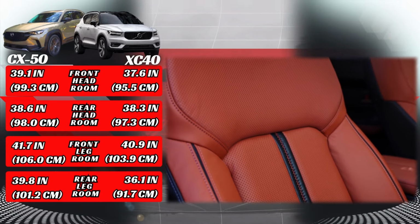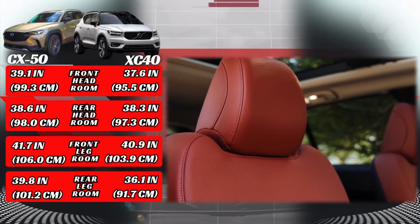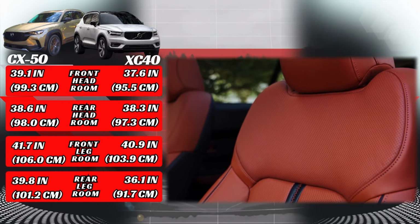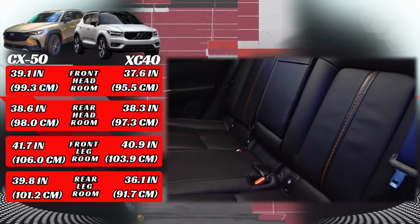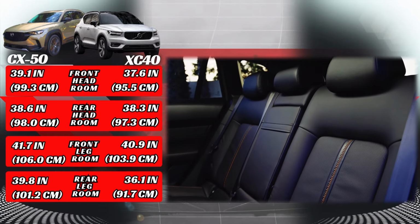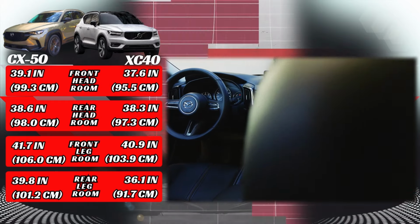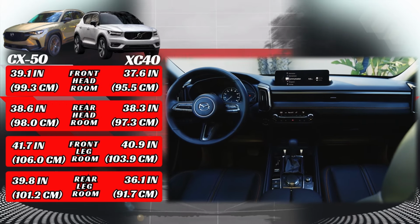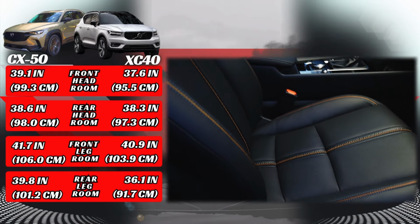Now let's see how the CX-50 and XC40 compare when it comes to space, room, and cargo volume on board. So comparing front headroom on models with the sunroof, we've got the Mazda CX-50 in the lead by 1.5 inches or 3.8 centimeters, meaning with the Mazda you'll find just under a 4% advantage in terms of front seat headroom compared to the Volvo. For rear headroom, it's the Mazda CX-50 in the lead again by a smaller margin of 0.3 of an inch, that's 0.7 centimeters. And on front legroom, it's the CX-50 in the lead by 0.8 of an inch or 2.1 centimeters, that's just under a 2% advantage versus the Volvo.